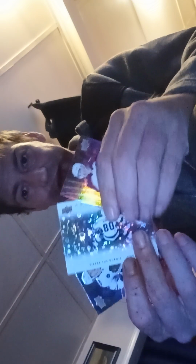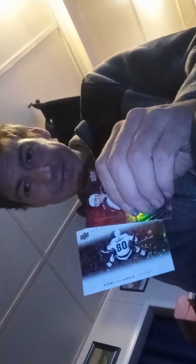Pierre-Luc Dubois, Above the Ice. They're holographic. I hope I keep getting these holographic ones because I'm going to definitely get that set, like I said. And the more I get, the less I have to buy off the guy online. Pure Gold, Travis something. We're getting close here.